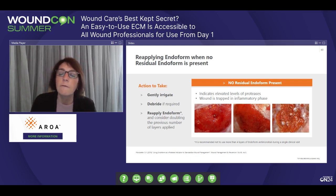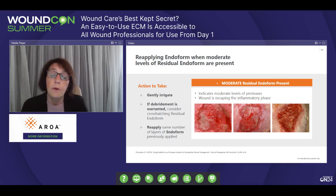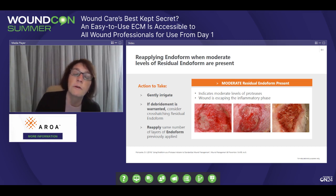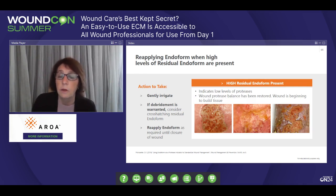So if you have no residual, you have high MMP levels, your wound is clean, you've got to put this on a clean wound. You have to make sure there's no dead stuff there. And so you're going to put up to 4 layers. You can use 2 if you've started with 2, but you can double it. And I would consider doing it. And if you have moderate amounts of visual residual, again, irrigate it, debridement if it's indicated. You could cross-hatch it if you're really not sure, is that non-viable tissue or is that endoform? And then just reapply the same numbers. So you can see the difference between the heavy or the no residual and the moderate residual. Now, this is what high residual looks like.